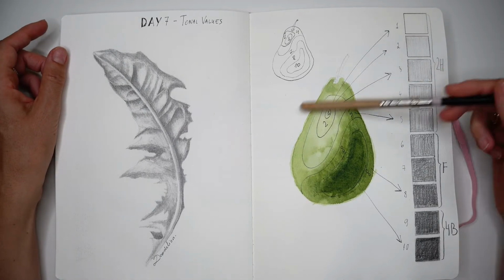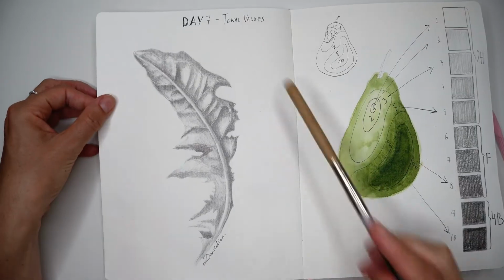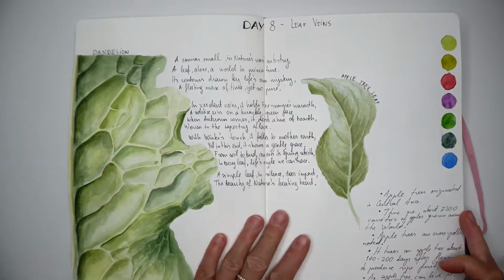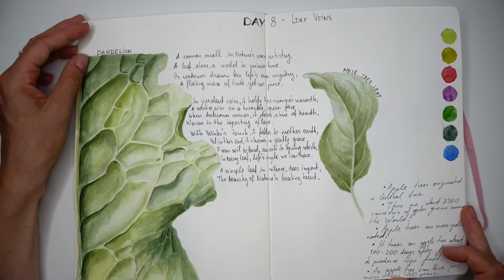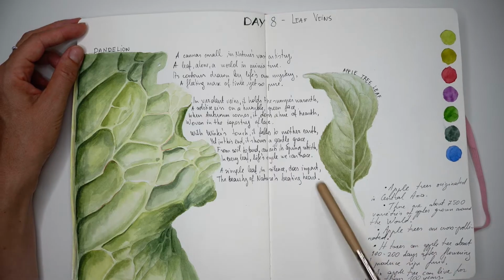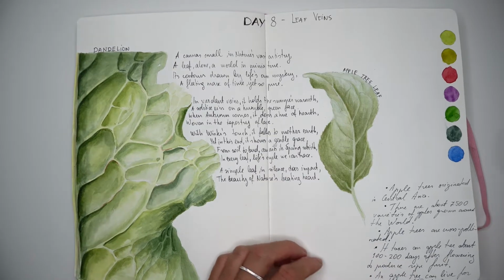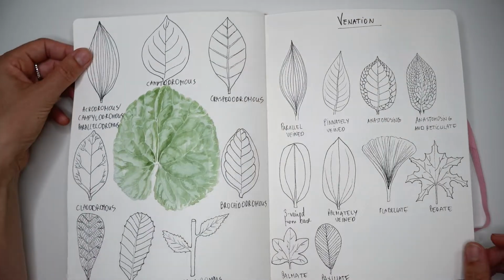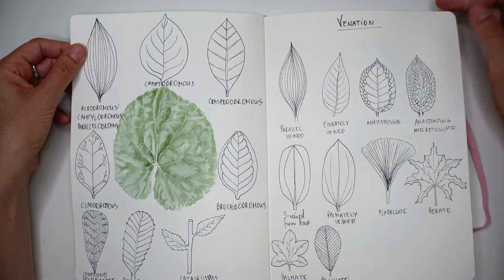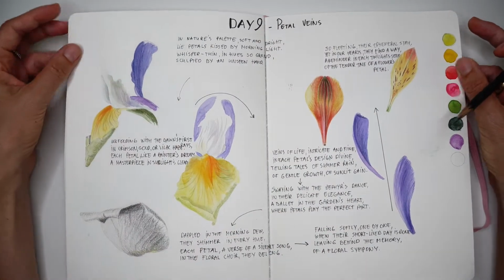So here I also have in my sketchbook different tonal value sections and the basic form of a pear showing tonal values and a study of a dandelion leaf. Day 8, leaf veins. Here an assignment was to pick any leaf, take a photo, enlarge it and paint it to study how veins are formed, how they are moving across the leaf. Notice these things. I also did an extra page about venation, different types of venations of leaves, and did a drawing of them. Day 9, petal veins.